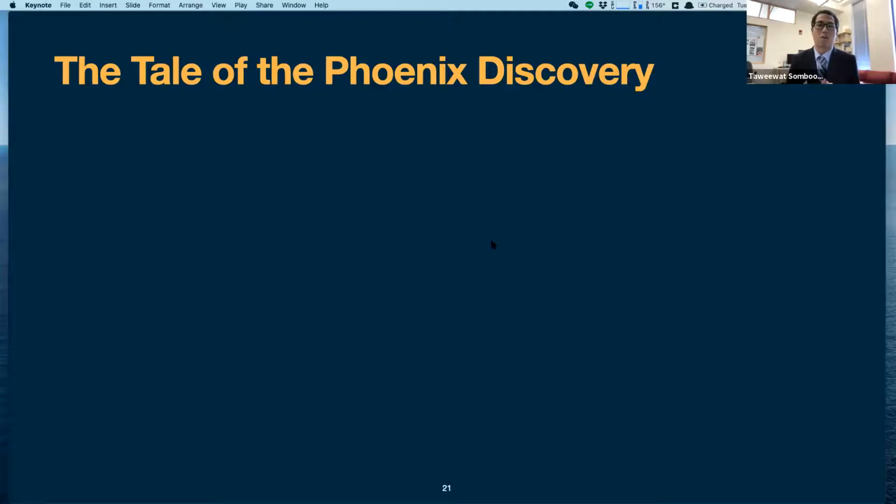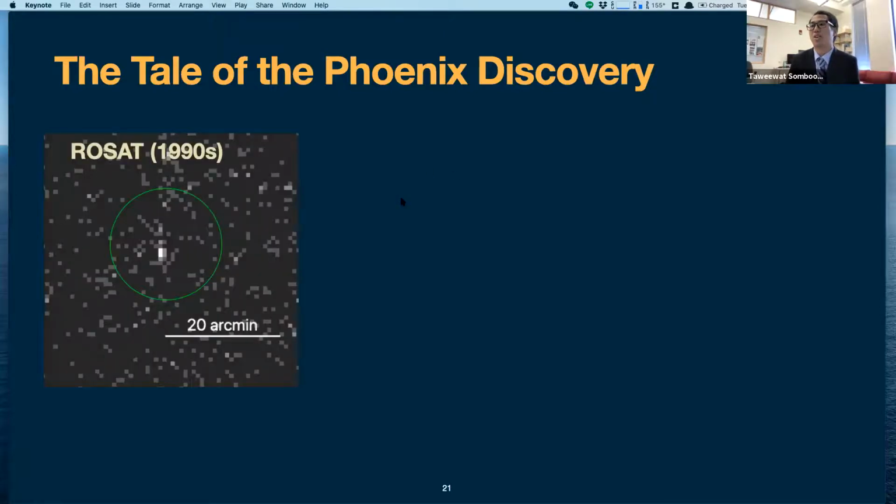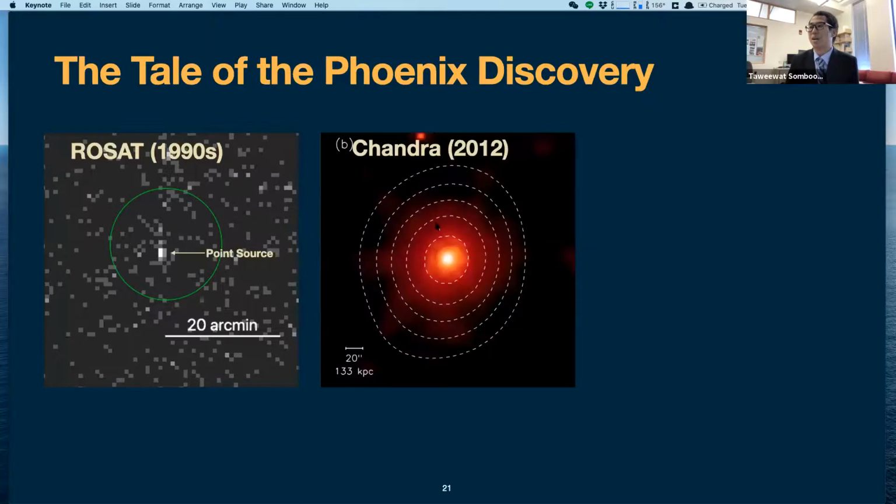So before I talk about how the CHIPS survey works, let me talk about how the Phoenix cluster was discovered in the first place. If you look at the Phoenix cluster in ROSAT, which is an X-ray all-sky telescope, you can see that it just looks like a really dense point in the center, because the density of the center of the galaxy cluster is so high that it looks like a point source. So the ROSAT X-ray telescope always called this object a point source, not a galaxy cluster.